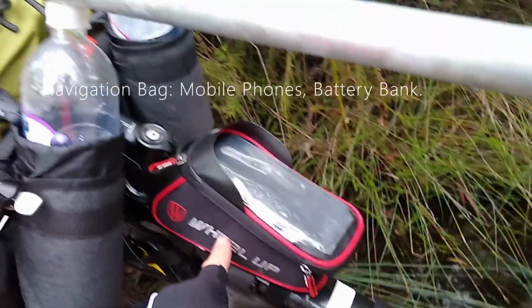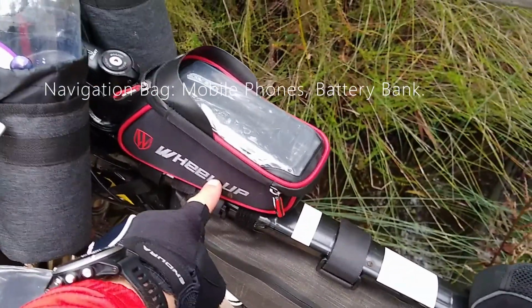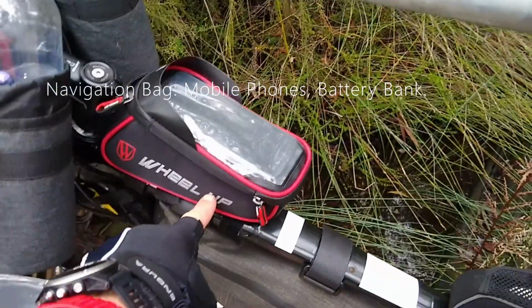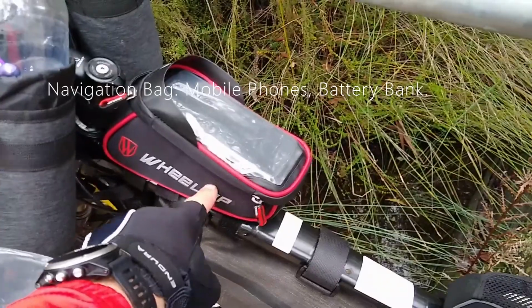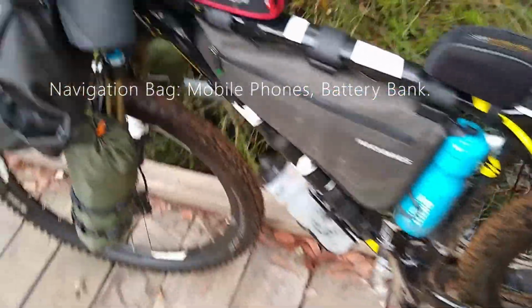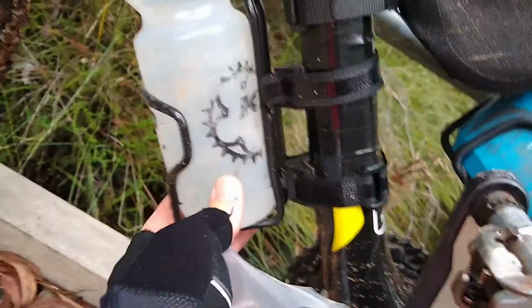This little thing, cheap as, works fantastically. Hasn't had any water yet, but I've got three phones and my big power bank in there, and it works fantastic so far. These ones are interesting little straps.